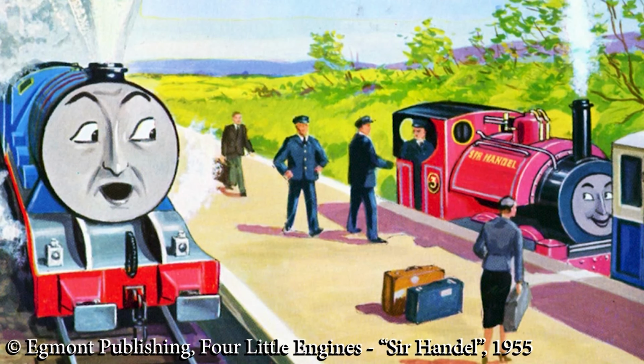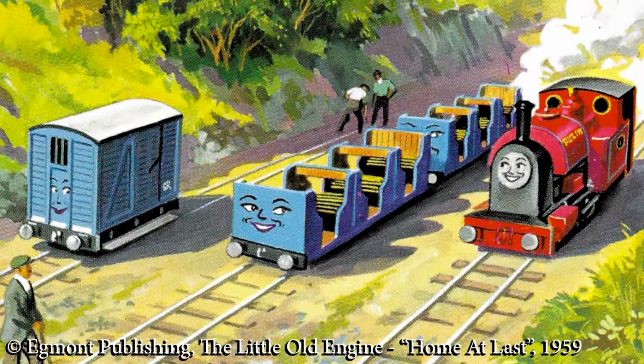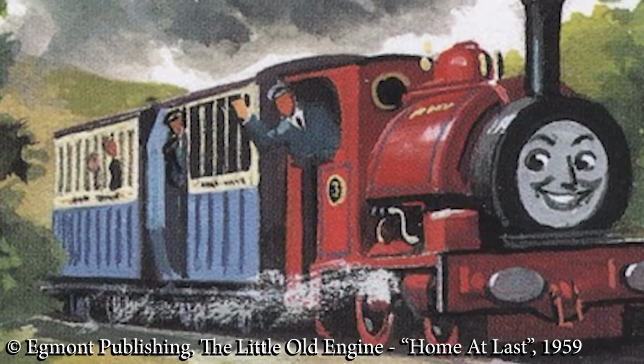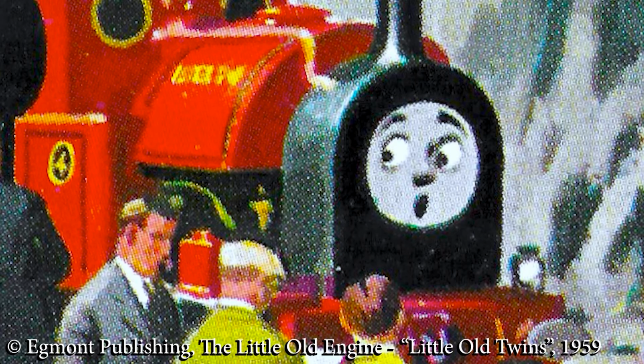So am I, but I'm used to bogie coaches, not these cattle trucks. Cora is a guard's van. She was my guard's van in the old days. Sir Handel likes Gertrude and Millicent best, Peter Sam went on. They remind him of when he used to pull our express. Men came and did that on our old line.